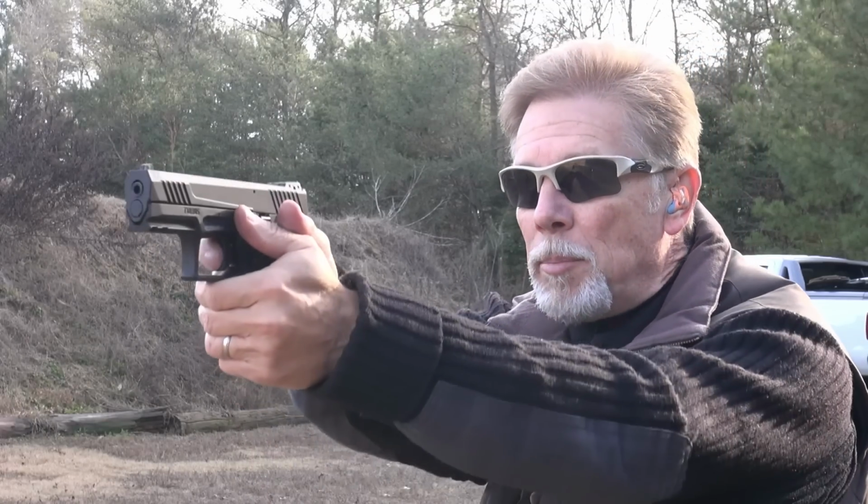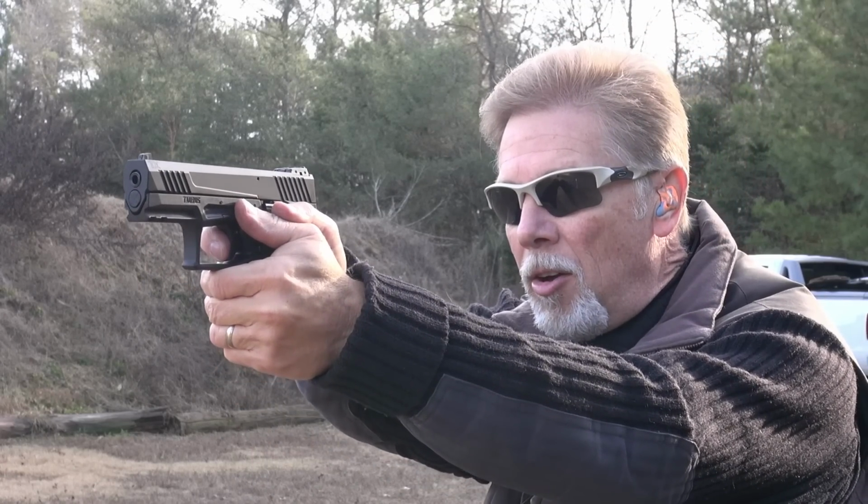All right, so enough of all that. This is a take two. Take twos are just about shutting up and shooting, so I'm going to try to shut up as best I can. But I do want to keep talking about this gun because I haven't shot it in a long time.